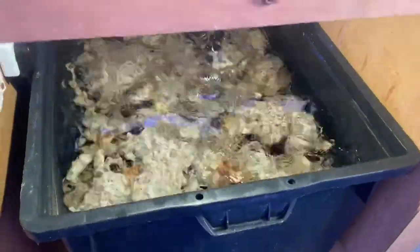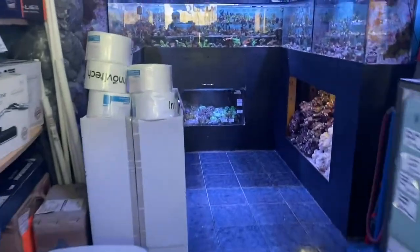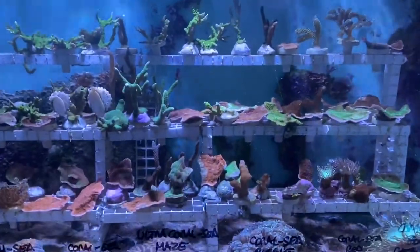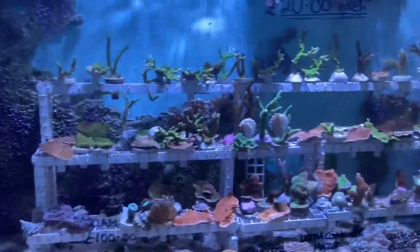Just coming down here, we've got some live rock there, ready cured, ready to go and put into your aquarium. We'll move on to the coral livestock now. We're in the £20 coral frag section, so everything on the shelves here, apart from the lovely Tridacna maxima clam, is £20.